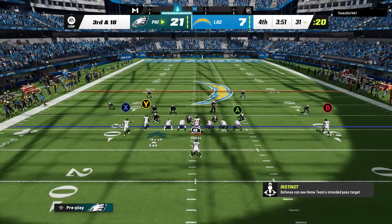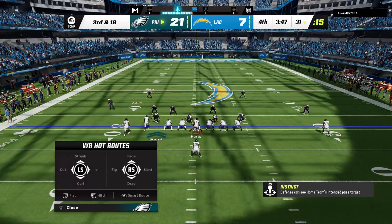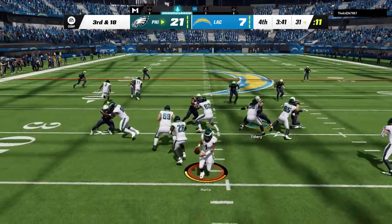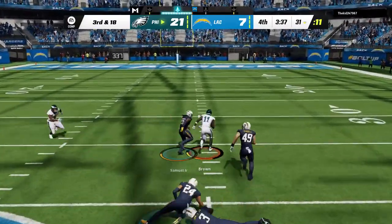But what you're hoping is that you figure out, you see, and get a clue that maybe there's going to be some pressure coming at you, and you change the blocking schemes. Maybe you go to max protection. The biggest one is maybe you bring your running back in to try and keep you clean. But in that case, that didn't happen. Zero accountability, and a sack resulted.